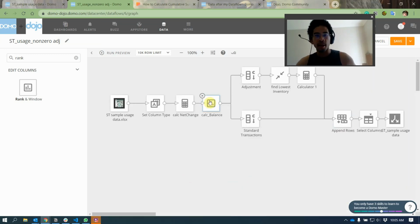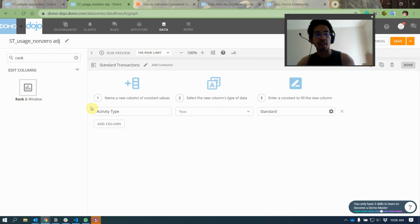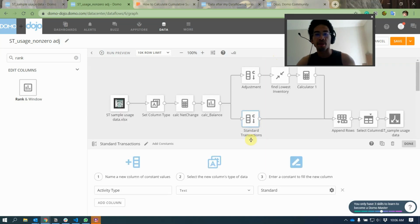Fine. At this point here, I've now calculated net change and the cumulative net change, which we'll call balance, of my data. I'll now send my data through two streams. One stream will just be the standard transactions, which I'll identify using the activity type as standard, and then it's just a pass-through. Piece of cake. In this stream, I'm going to define my adjustment. I don't know why I called it based adjustment. I should have just called it adjustment.